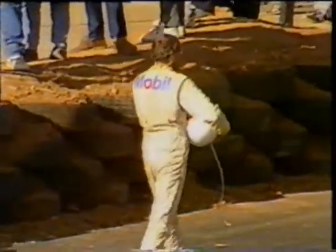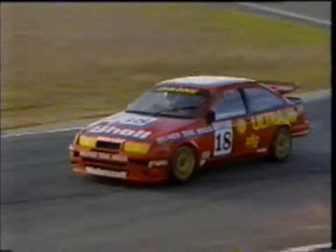Well, nobody likes to see the cars getting damaged, and here's a potential black flag situation if John doesn't have to come in under his own volition. It's every indication that the officials will say he's going slow enough, he's not likely to be dragging that around for too much longer. And actually going slow enough, I think he's got alignment problems of his own.